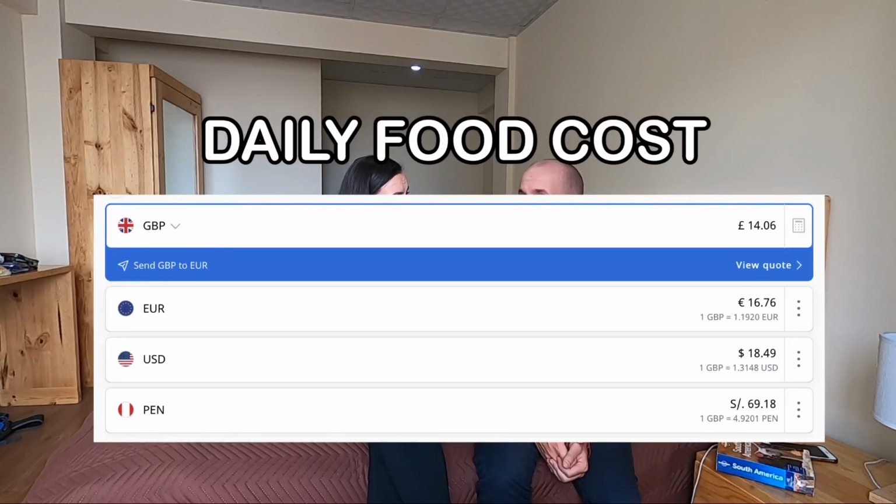So overall, the cost on food was £886.36, and daily that comes to £14.06. So that's about £7 each on average per day. £7 for food a day.